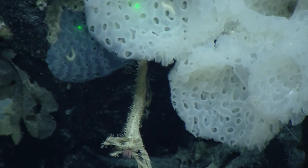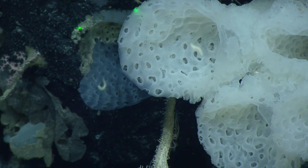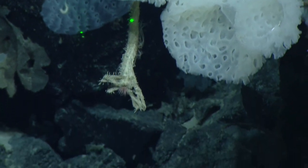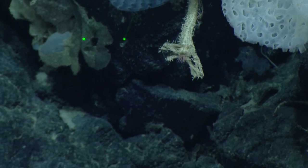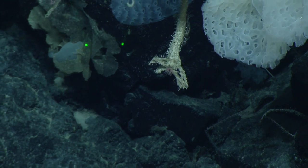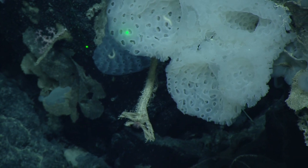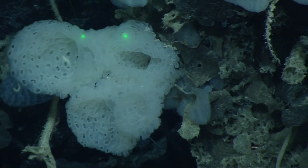Wonder what that long feature is with the red tip. Oh, right below it? I think it's something growing on it. The red tip, I think, is not part of that. Yeah, it looks like an old coral that some small anemone may have grown on. That's got to be very small. Is this one dying out? Could be. All right, coming out.